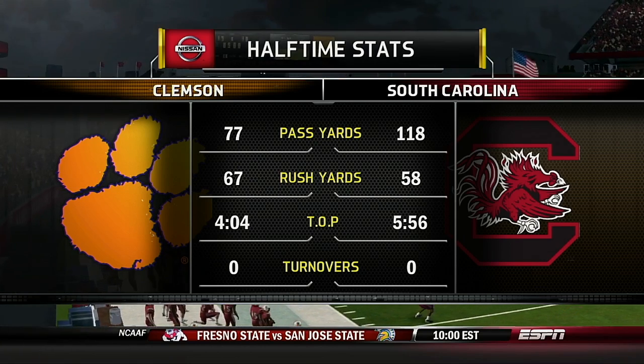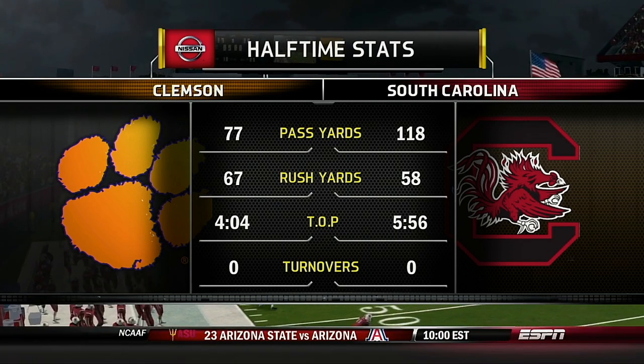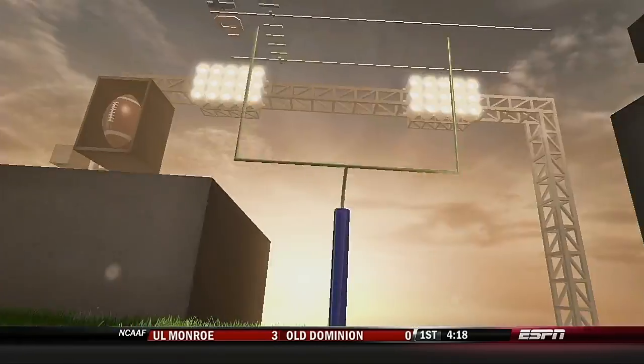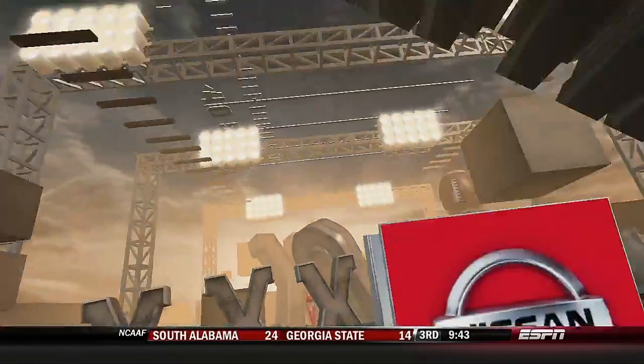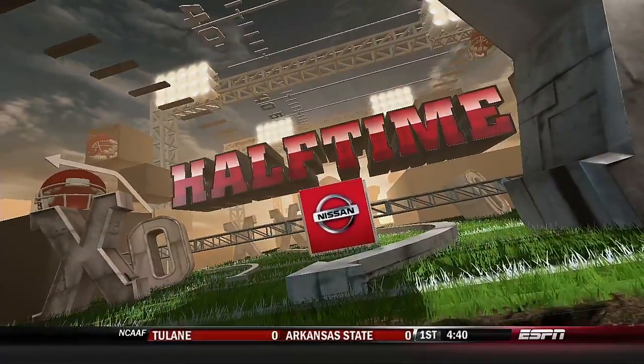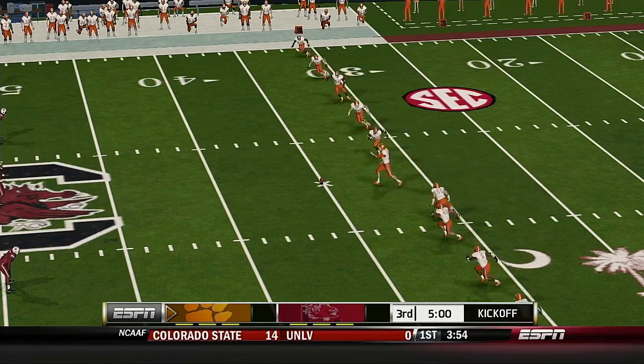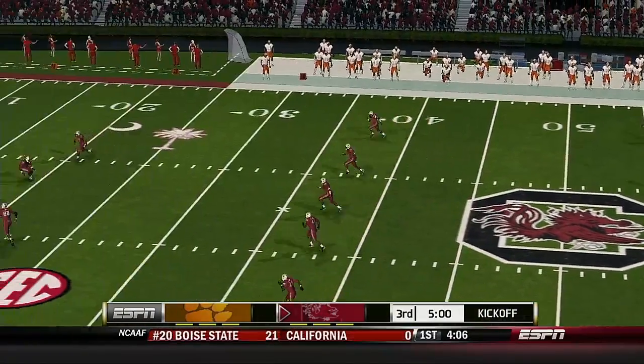That's going to do it for David and me here in the studio. Time to get you back to the game. Brad and Kirk ready to take you home in the second half. All right, Reese and David, thanks, guys. Second half action just about ready to start here.